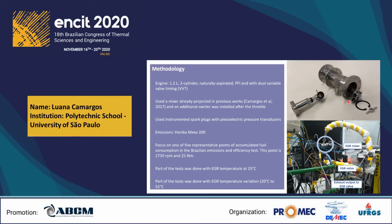The tests were divided into 2 parts. In the first, the temperature of EGR was fixed at 25 degrees Celsius, and the concentration was changed for the Miller and Otto cycles. In the second part, only for the Otto cycle, at the point of minimum brake-specific fuel consumption, the EGR temperature was varied from 20 to 55 degrees Celsius.